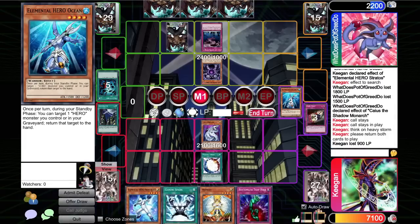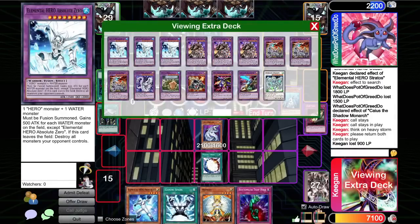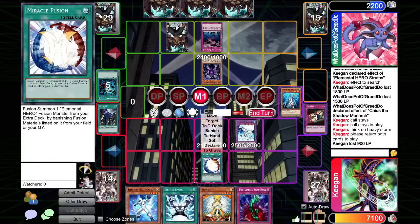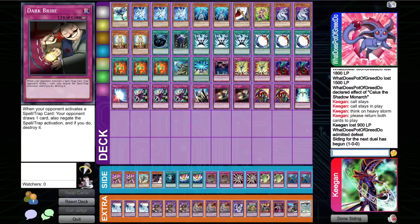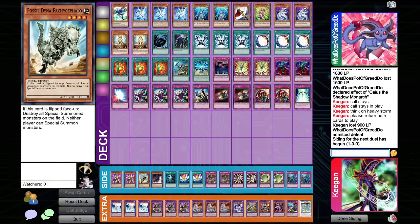This is lethal damage. Opponent has no way to stop this outside of specifically Battle Fader or, I guess, Trag, but yeah. Okay, cool. Looks like they're playing a lot of ways to special summon. The Dino looked pretty good. They had Return, Caius, Diva, Heavy Storm.